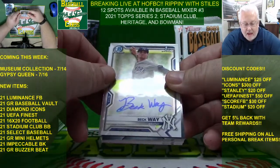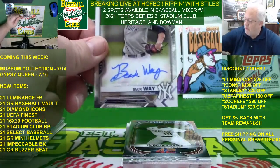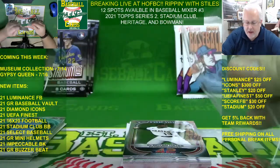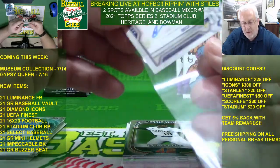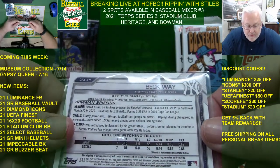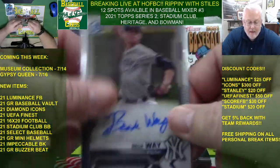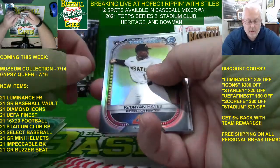Beck Way. On card, first Bowman auto. I don't know much about Beck Way, but anytime you can pull a first Bowman auto, you are in pretty good shape. Let's take a look. Beck Way was drafted 129th overall in the fourth round by the Yankees. So a solid card there.